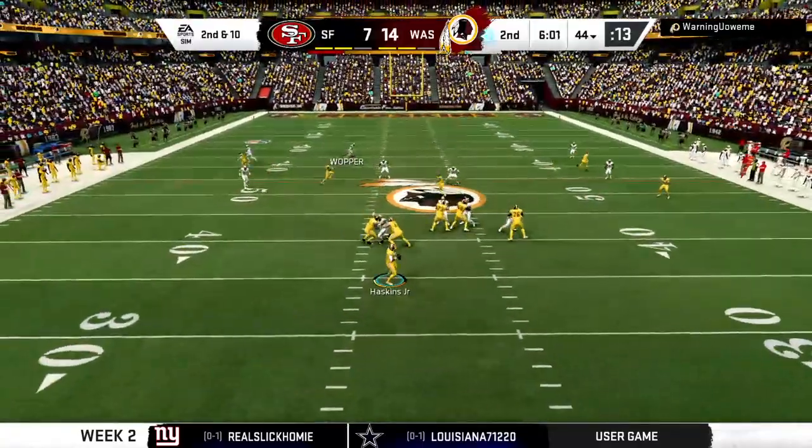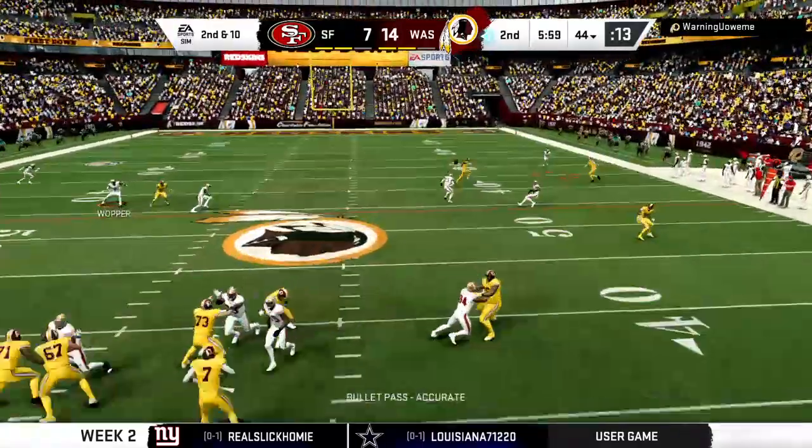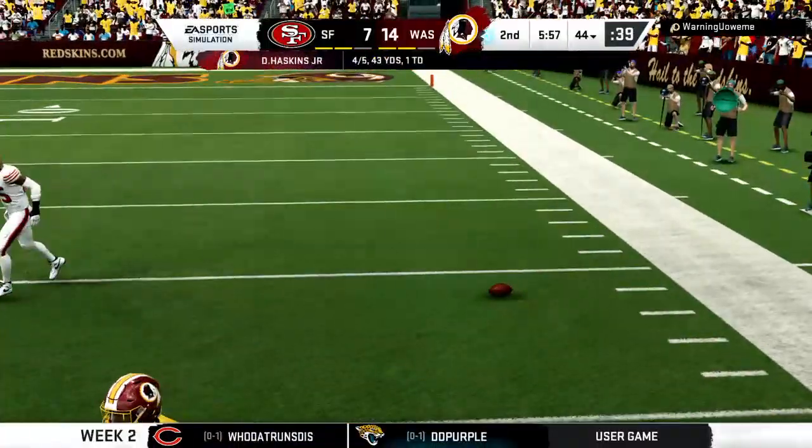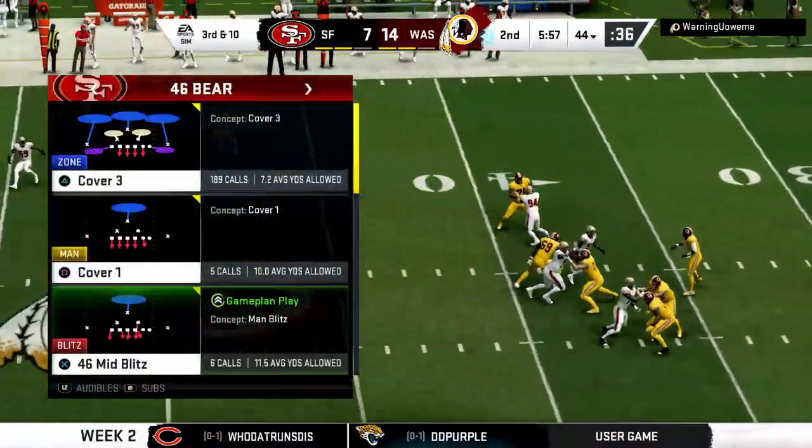Throwing on second down. Haskins. And that is incomplete. A lot of force bearing down on him there. He could not hang on.